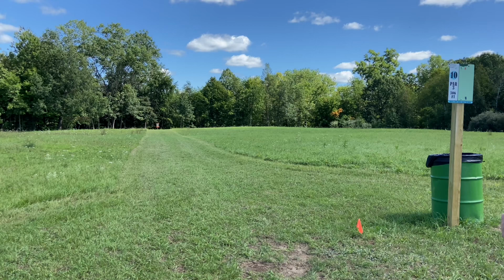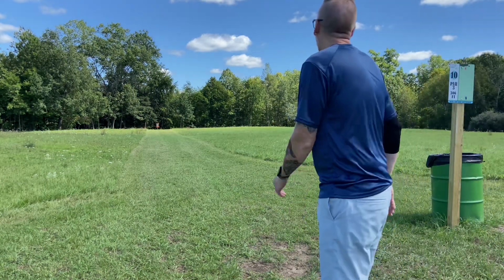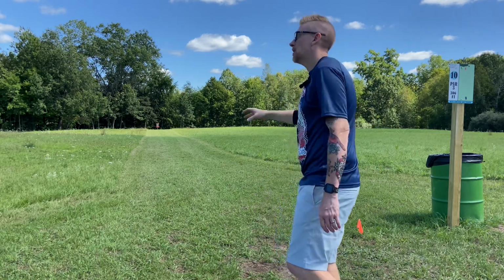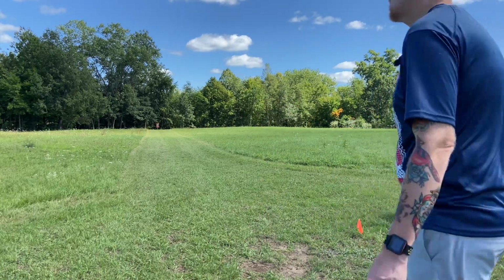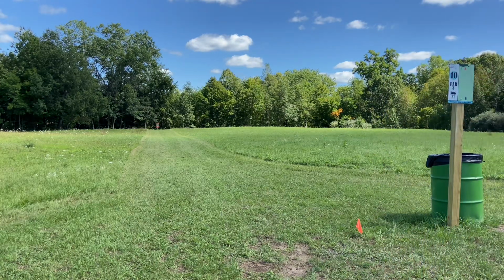Hole 10, par 3, 306 feet. You saw it on the sign, a whole lot of nothing in the way. So straight down this little mowed out fairway, we have our basket. There is some woods behind it. Judging from what I can see, it looks like there's a bit of a drop off behind it, so going long, probably not advised. So whatever you got that goes straight, send it.